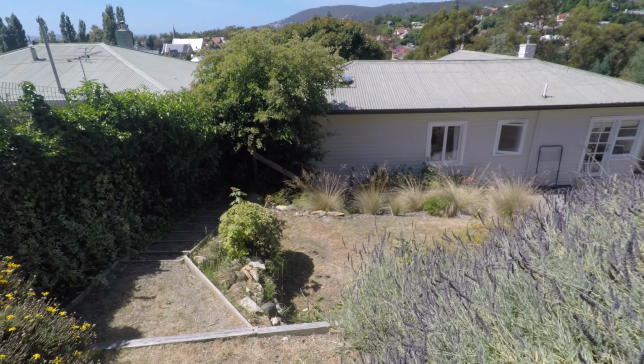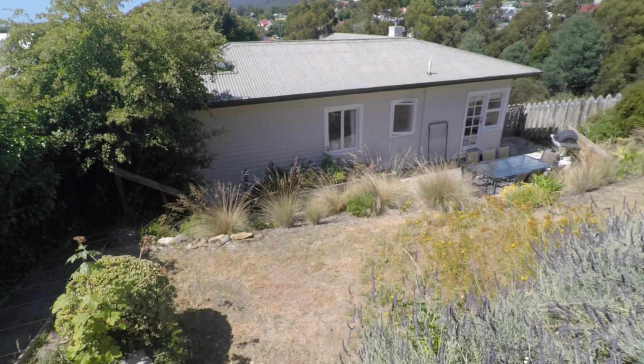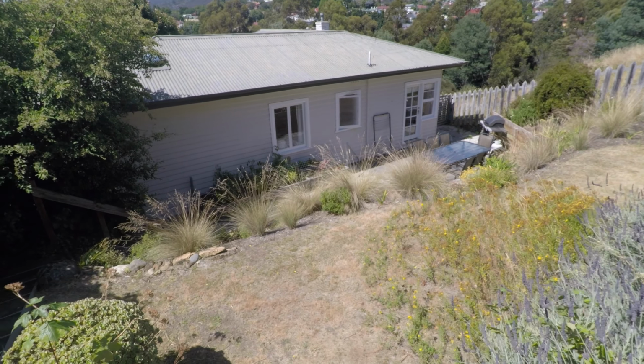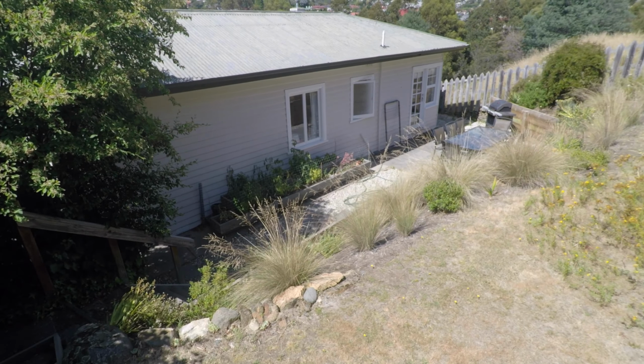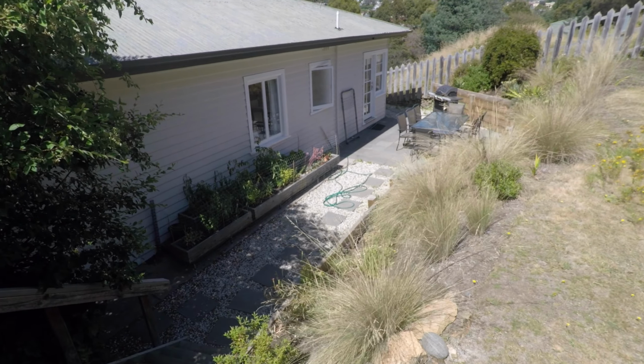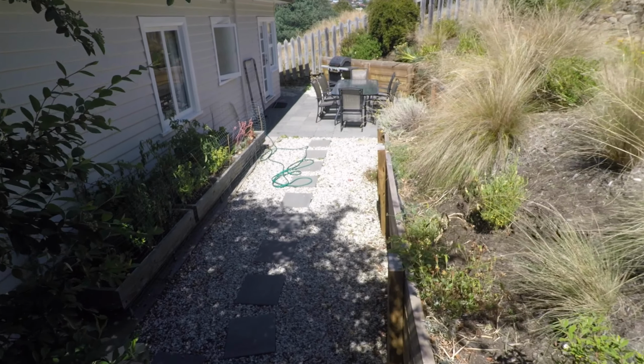So we'll walk down the steps here and you can see the house, and we'll walk through the back door, and Rhonda should be waiting for us. We've enjoyed the outdoor patio immensely as well. We've had really good weather here. It's summer here, so it's just been beautiful.